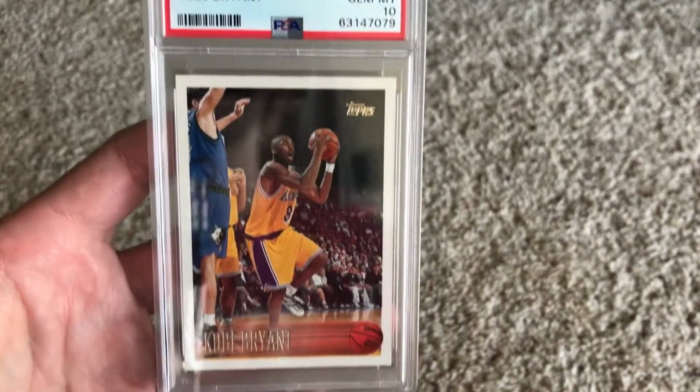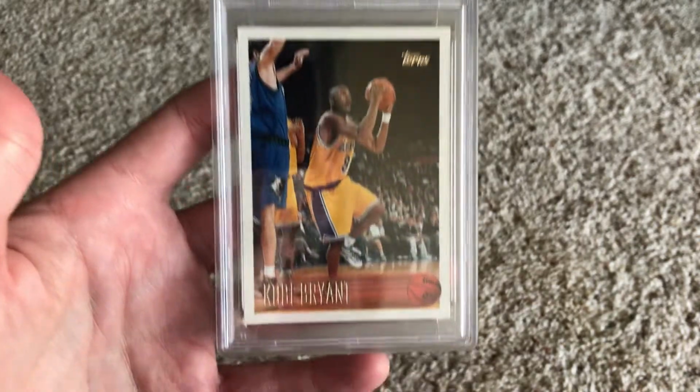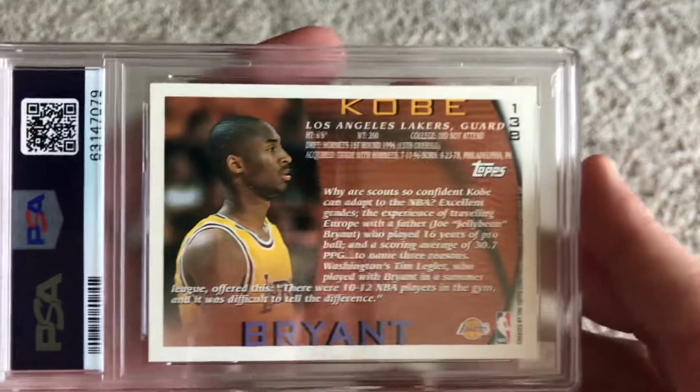But otherwise, I'm very happy to have this card in my collection. Again, it's going to sit in my safety deposit box. And yeah, I'm pretty happy with that.